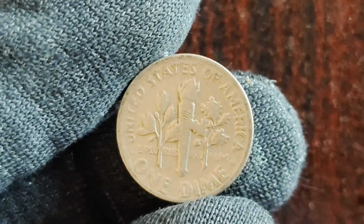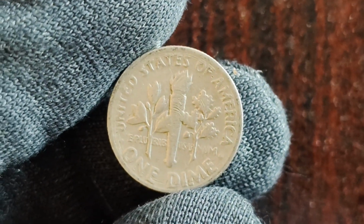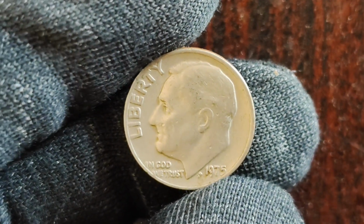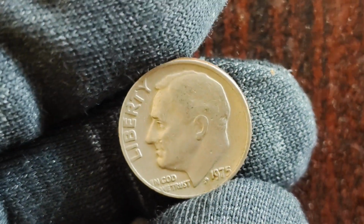If you're lucky enough to come across a 1975 one dime coin in your collection, here are a few things to look out for to determine if it's the valuable one.